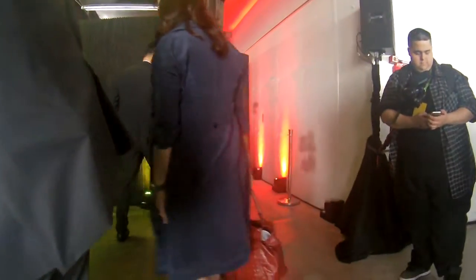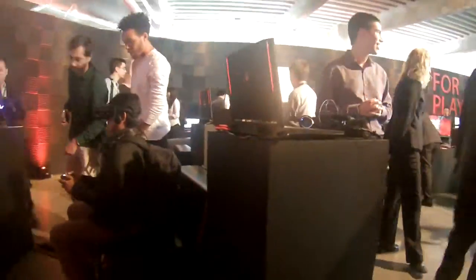No one is harder to please than the gamers. They want power, they want processing, they want speed, they want everything at their fingertips. So when Acer announced the Predator 17X and the Predator G1, I was really keen to see what they're up to, especially when they mentioned virtual reality.